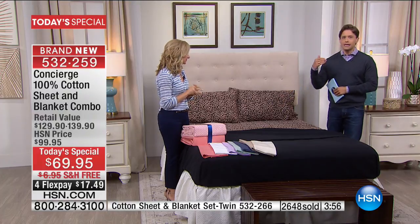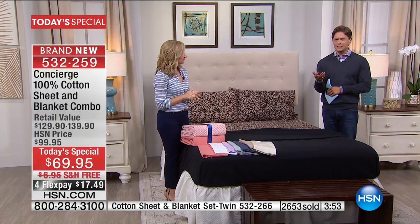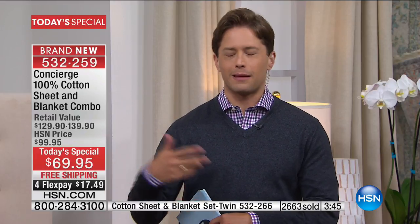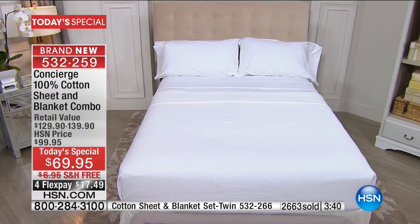So if you've got kids who are heading off to college in the fall and they do need their sleep in between studying, most of them do all-nighters because who wants to sleep on that cot? You can get them a great set of sheets to make it easy, more affordable, and more comfortable for them. This is all machine washable. It's all a beautiful collection tonight.